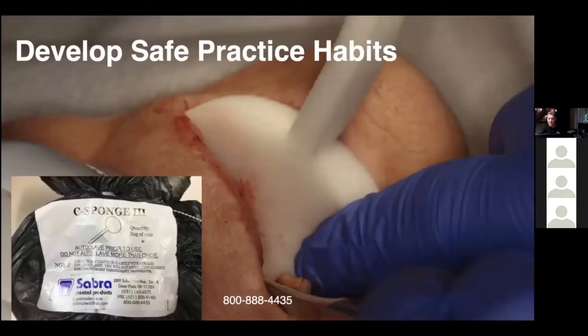So let's talk about other safe practice habits that I want you to have. You should absolutely get yourself, I have it on the slide, if you download Modern and Micro's lecture from me, you'll see the phone number. I have no connection with any of these companies, except it's what I use. It is what it looks like. It's a bag full of sponges that you throw away, and it stops things from going down their throat. Remember, they're sedated.